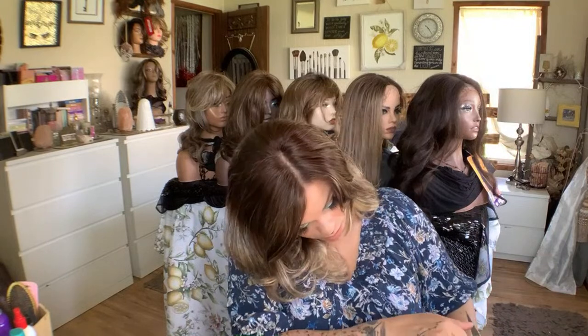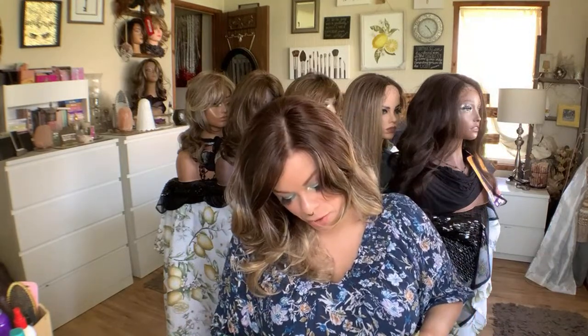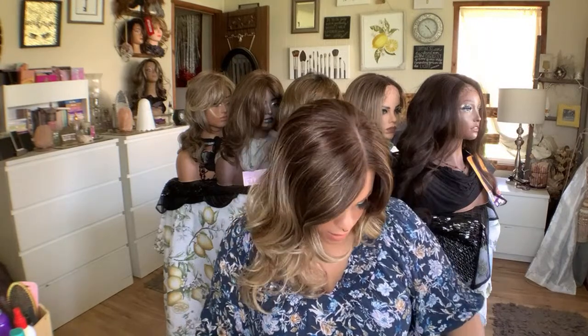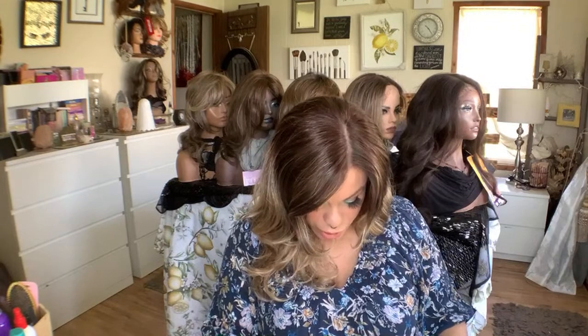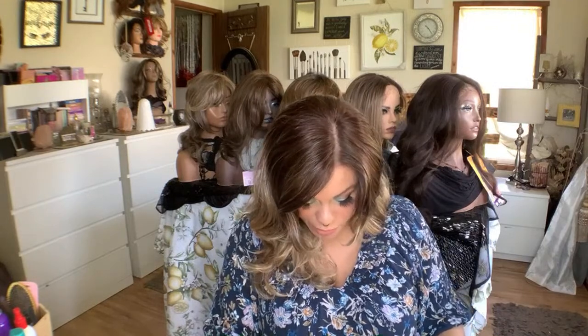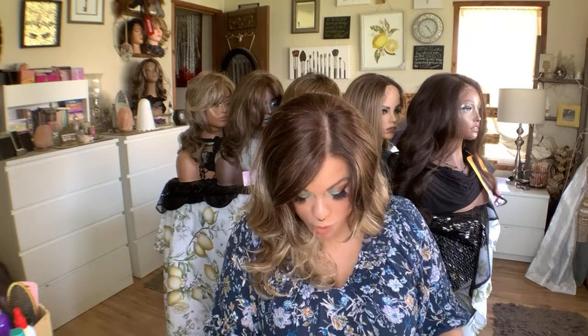So this one in the blonde, let's see how much I paid for her. I paid $223 for her, but, okay, I lied. She was $223, but I got her from Name Brand Wigs on a 40% discount, so I paid $133.80.